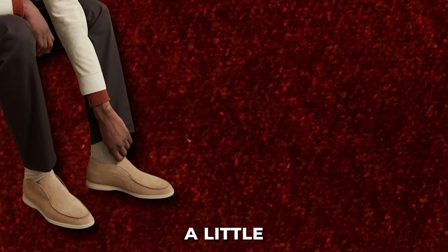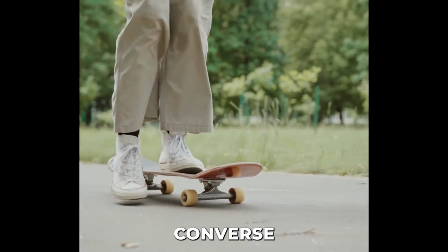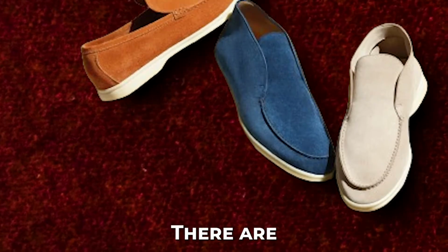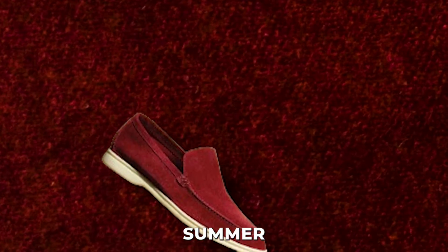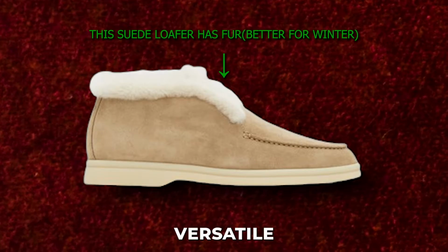The great thing about these shoes is that they go up a little bit more above the ankle, which makes them a lot better for the winter time. This is like the high top Converse of old money, and as opposed to being just in suede, Loro Piana actually offers these in crocodile leather, and a whole bunch of different materials, which, like I said, suede's more for the summer and leathers are more for the winter time, which makes this a very versatile shoe.